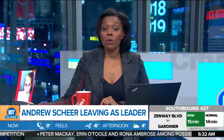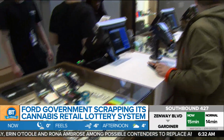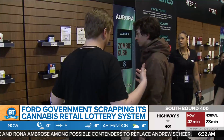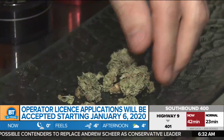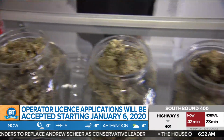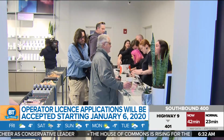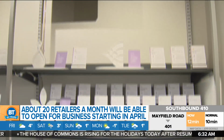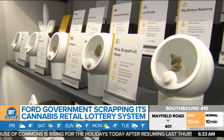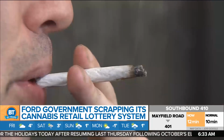The Ford government making dramatic changes to open up the cannabis market. The lottery system that faced a lot of criticism and put a cap on the number of shops is going up in smoke. Starting in the new year on January 6th, the Alcohol and Gaming Commission of Ontario will take operator license applications on a first-come, first-served basis. Then in April, about 20 retailers a month will be able to open for business. Pot analysts say this could finally spark enough competition to challenge the illegal market, but the price of legal pot will still be a major factor.